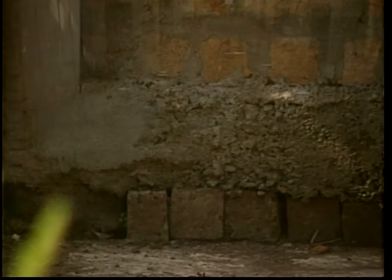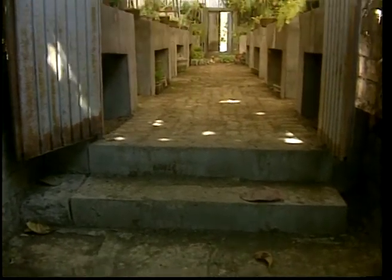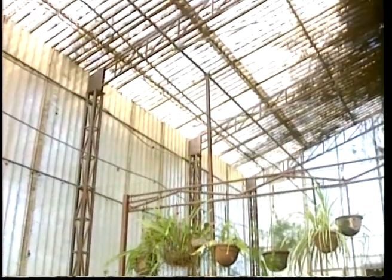A foundation is essential, especially for permanent greenhouses. It may be of concrete or brick. It is constructed above or at ground level. It forms a base upon which the greenhouse rests.